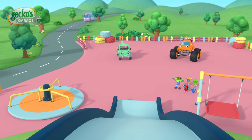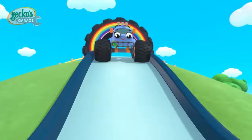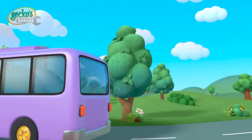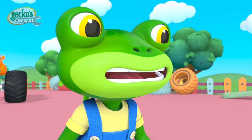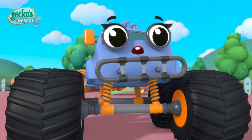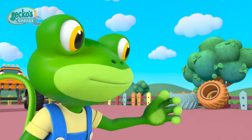You can do it, Molly! Hooray! Oh, she's done it! Don't worry, Molly. We'll rescue your teddy. Come on, everyone!